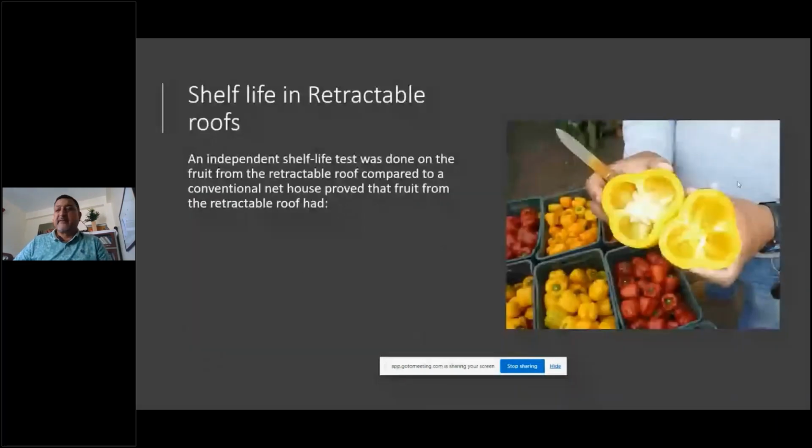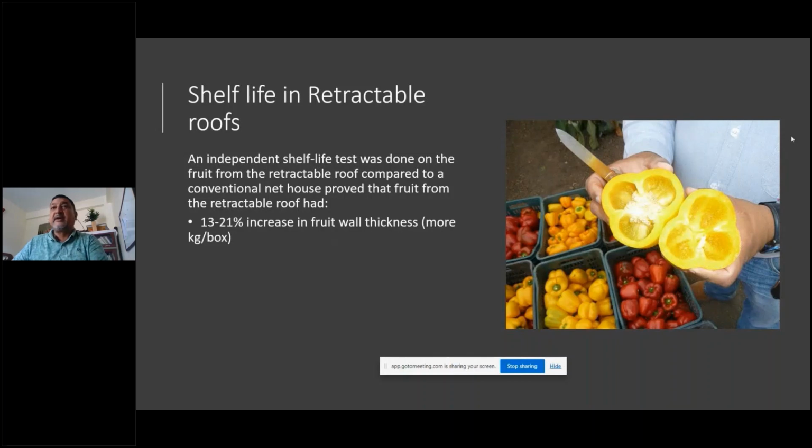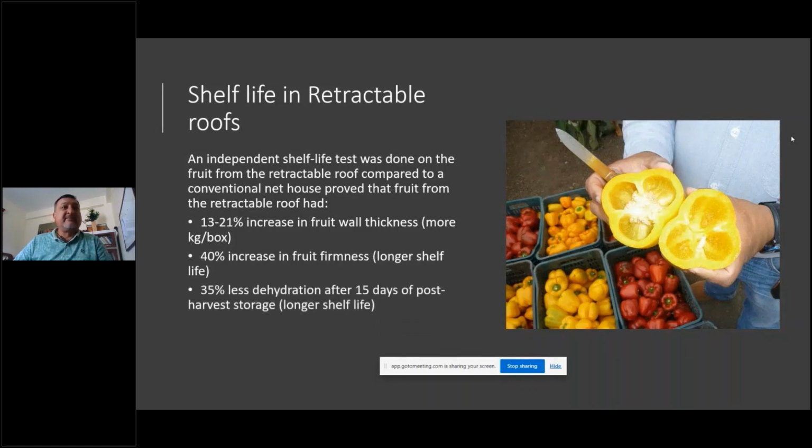The shelf life of the capsicum in a retractable roof is very, very long. And you can see in the picture also, the thickness of the fruit is almost 13 to 20% higher than the normal that you grow. Firmness is 40% higher, so it means that you have a longer shelf life. There is 35 percent less dehydration after 15 days of post harvest storage. Longer means that even after 2 weeks it doesn't shrink. So you can see here.